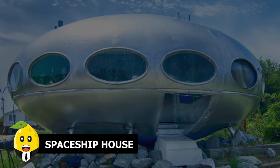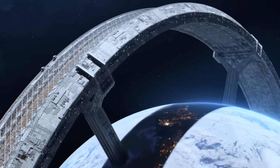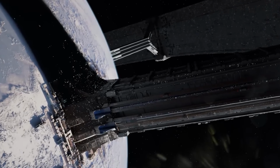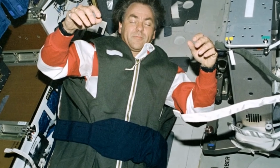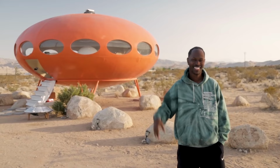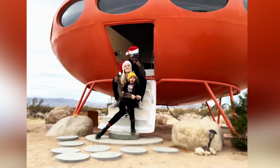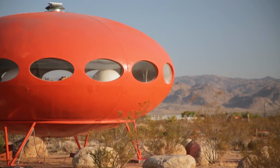Spaceship House. While it might sound a little far-fetched and kinda out of a sci-fi movie, you can spend a night in a spaceship. It's just gonna cost you some dollars. People get inspiration from different things, but this guy got inspiration from his son. I am just wondering how he managed to get his dad on board to live in a flying saucer.